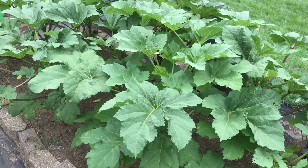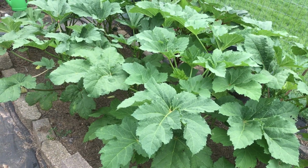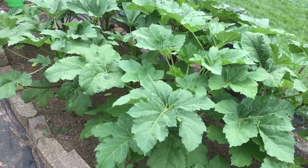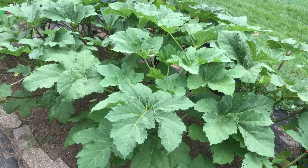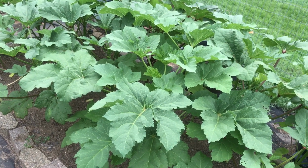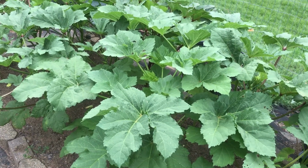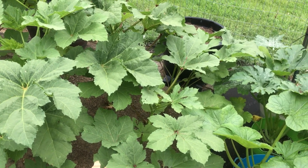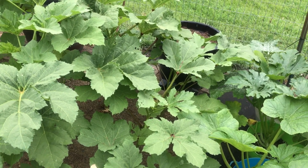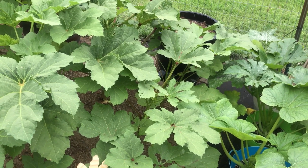Good morning, everyone. I wanted to give a garden update and show you what I'm planting in zone 7B and how to figure out what to plant. Whatever zone you are in, you can figure it out. I'm in central North Carolina and my frost date is October 20th. It could be a little bit before or it could be after.